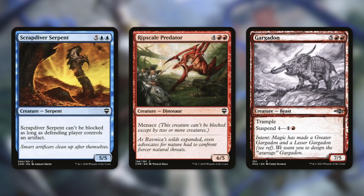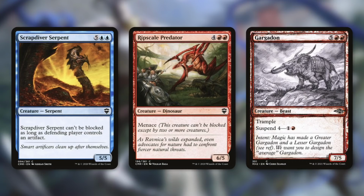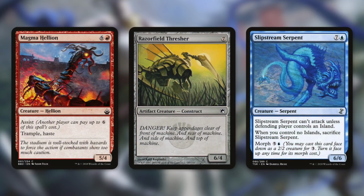And actually, you might be wondering why I chose the alternative art sketch version of this, and actually it's because, for whatever reason, this version is cheaper at 1 cent instead of the regular 2 cents, so there you go. And then finally, we've got Magma Hellion, Razorfield Thresher, and Slipstream Serpent.